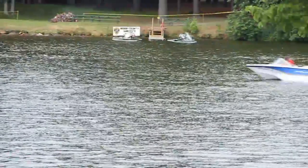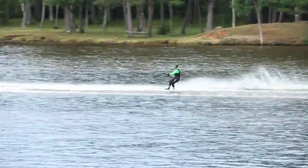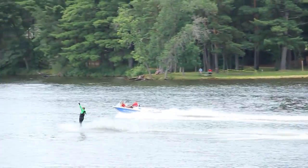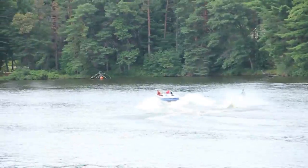He's on one, but he goes just as big, cuts just as hard. Here he comes now, throwing it back with the one ski gainer. Very clean on the landing, Dave. I have seen John take it up a little bit more.